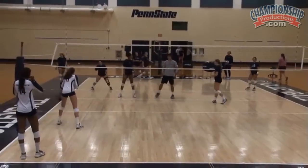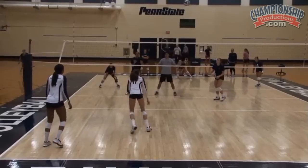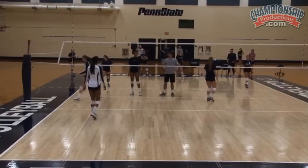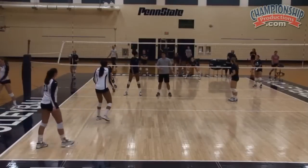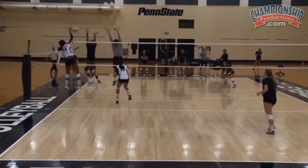And what we find sometimes is that when the block gets aware of what the hitters are hitting, or the server jams up our passers a little bit, we might have to handicap the score a little bit. But right now what we're doing is we're doing it off a pass.